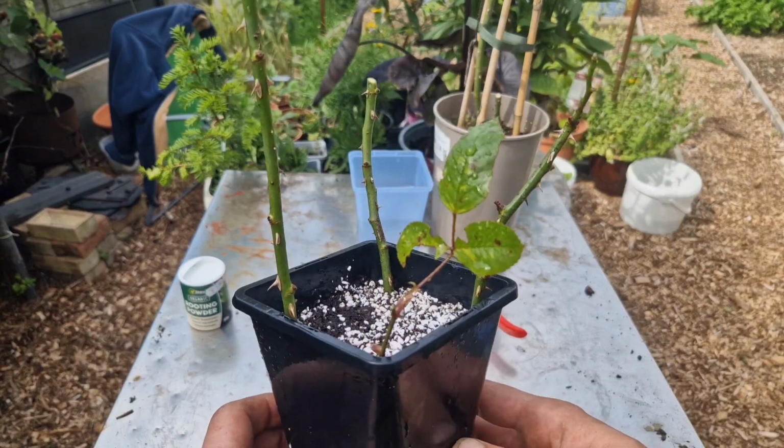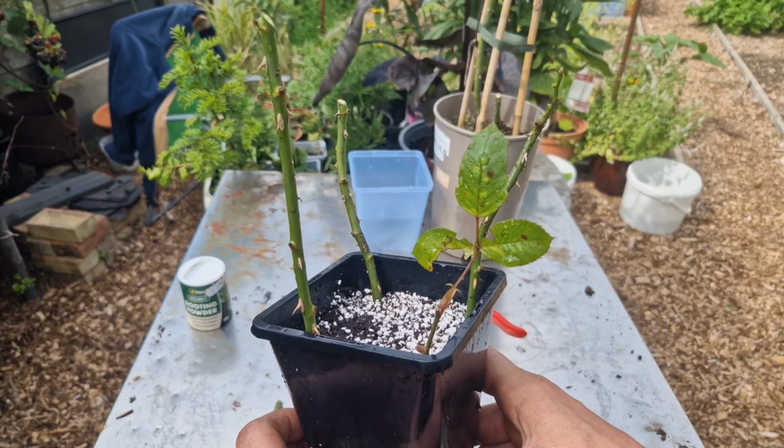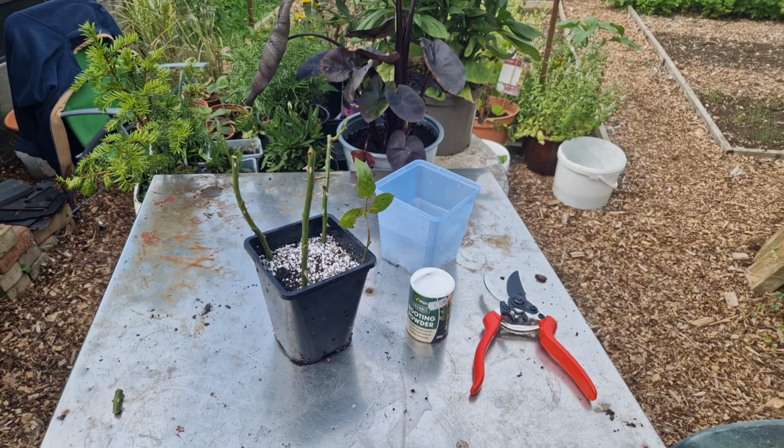So instead of just producing one long root, as it hits a boundary, the root starts to break off. So the thought is that by putting them up against the side, the roots are going to hit the side of the container and produce more roots. And more roots mean more water and more nutrients for the plant.